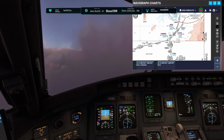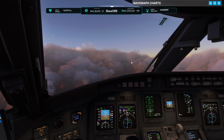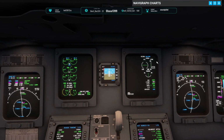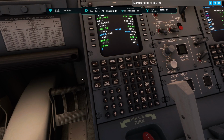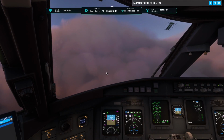24 Quebec, center, maintain 3000. The one we're really paying attention to would be Pikes between 12 and 15. So we'll use that as our top of descent. So Pikes. Alright, well that's basically it for this part, so I'll pick it up when we start a descent.